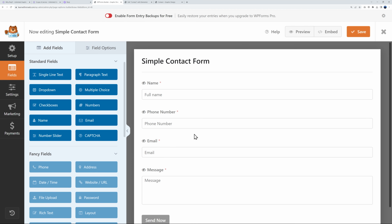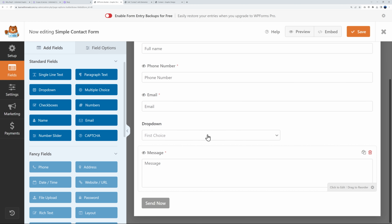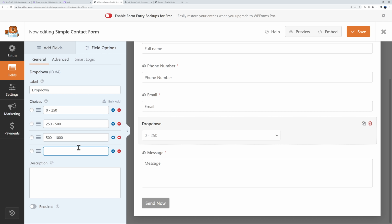So if you wanted to add a field, maybe ask for something specific, perhaps their budget or something like this, you could add maybe a drop down menu here, just maybe in between. And then you can add the different options. All you have to do is click on it and you can customize everything, you know. So let's say maybe 0 to 250. And let's say 250 to 500. And here 500 to 1000. And then we're going to add another one. So let's click the plus sign and then 1000 plus. Okay. And that's basically it. And here, instead of drop down, you can put budget. And that's all basically, you know.